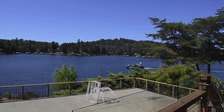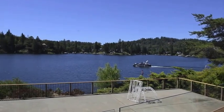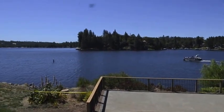Weddings, we have a lot of weddings here. I'm overlooking the wedding patio right now. We do several weddings every year, 10 or 15 weddings a year. Absolutely, it's a great place to have a wedding. Just spectacular.